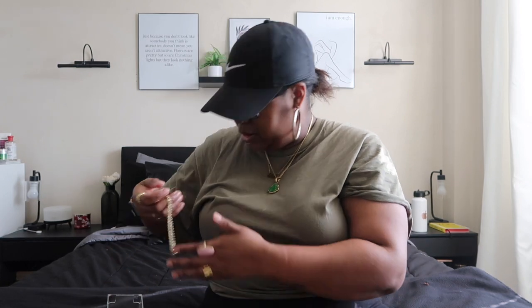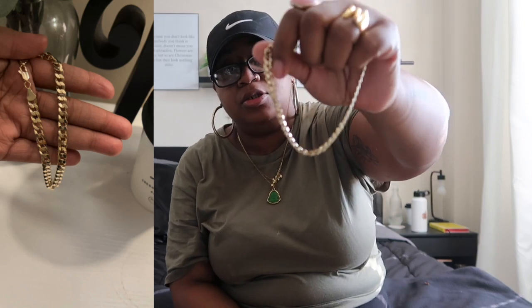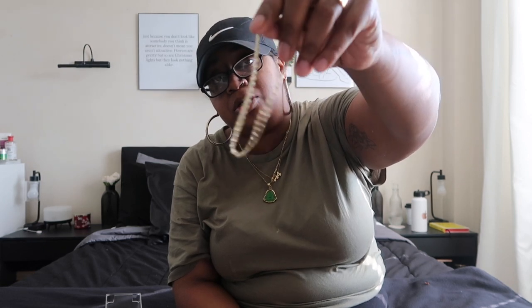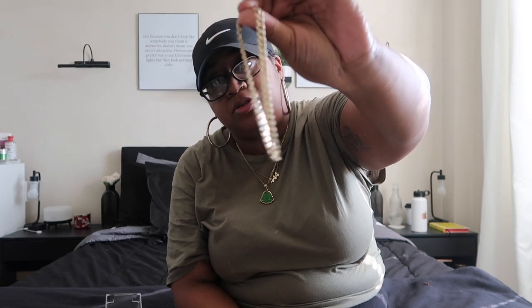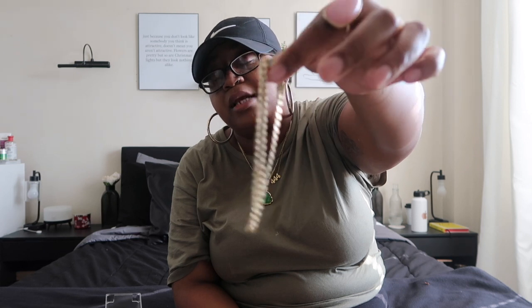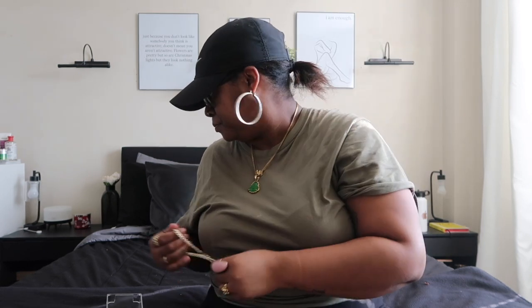And this right here is an anklet piece that came off of Amazon. You can probably wear it as a bracelet if your wrist is thick enough, but it is an anklet. I just haven't put it on yet, so I can definitely show you guys. I don't think I was able to get it on. I think my ankle is a little bit wider than what the chain is to be able to hook it, but I can try again and show you guys what it looks like. So this is that.